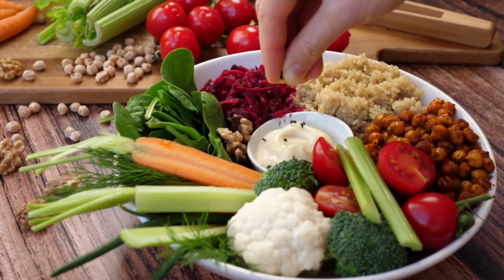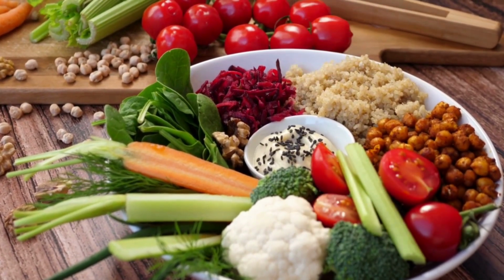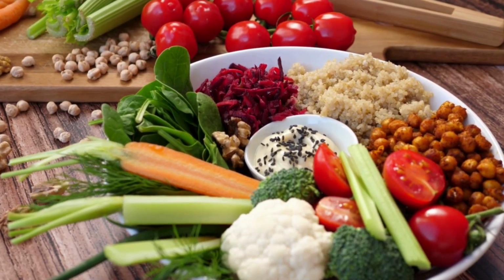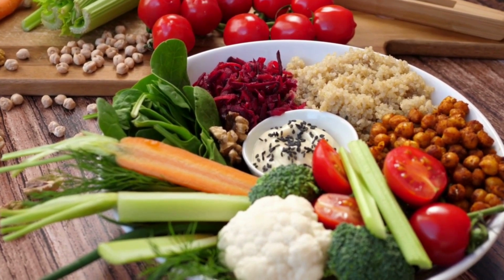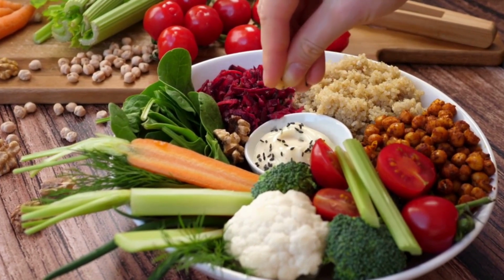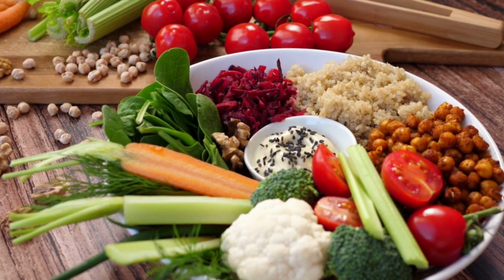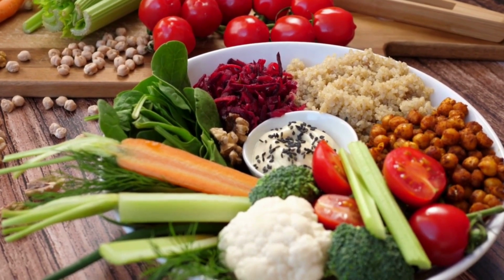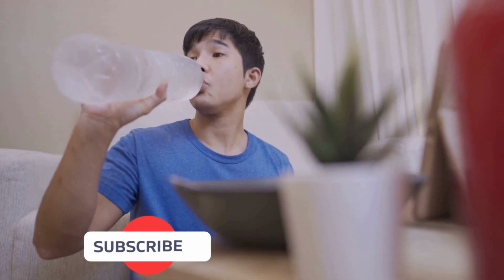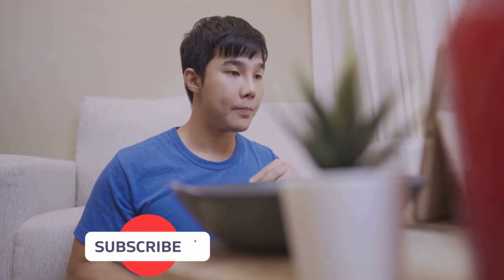Number 1. Meal planning. Prepare and pack nutritious meals and snacks in advance, ensuring you have healthy options available at work. Packing a healthy lunch and snacks can help keep blood sugar levels stable throughout the day. Plan ahead and consider portion sizes to avoid unexpected spikes or crashes. Number 2. Stay hydrated. Drink plenty of water throughout the day to stay hydrated, which is one of the key disciplines to maintain stable blood sugar levels.